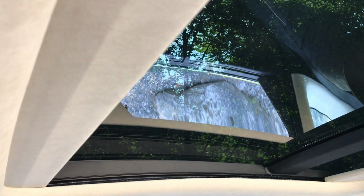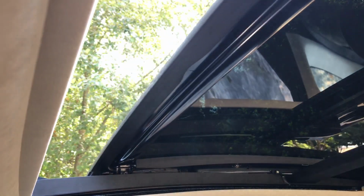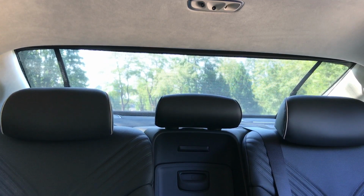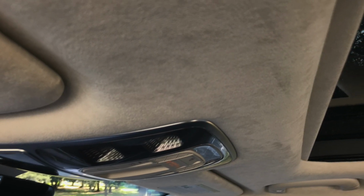Other touches include a panoramic sunroof, although it's too far back for driver and front passenger to enjoy. The doors have a soft close feature, there's a power rear window screen, and the headliner is suede. Classy.